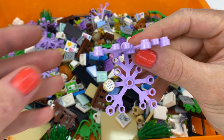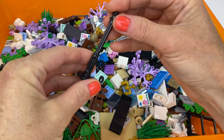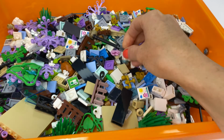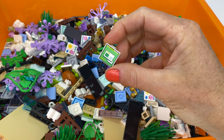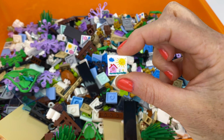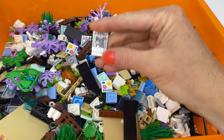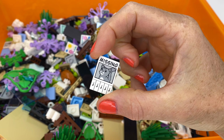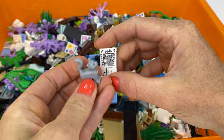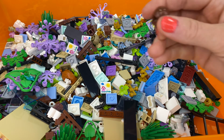More of the purple leaves because I want to do something with that for my elves. Some black lampposts just because. And computer parts because I might want to build an office or something. And I loved this tile with the little house on it, so it's going to go into some kids' bedrooms. A missing cat poster thing, which I love, and my cat's having a look. And no, it's not you, Mickey, you're not missing.